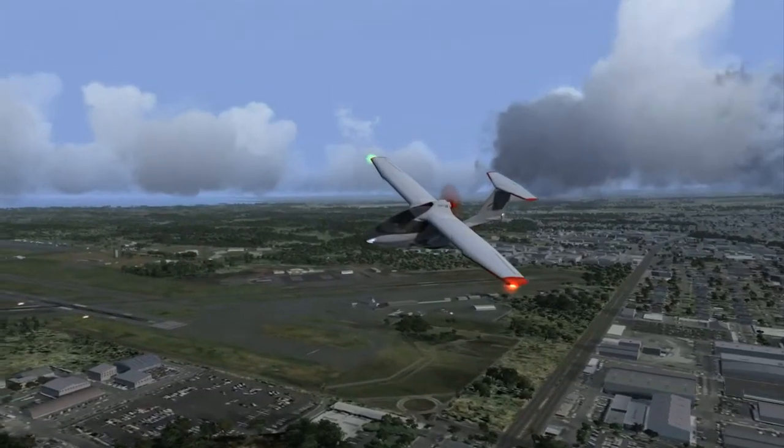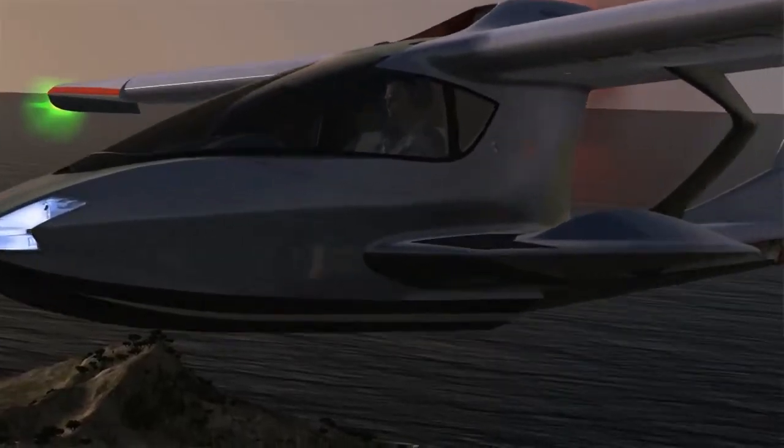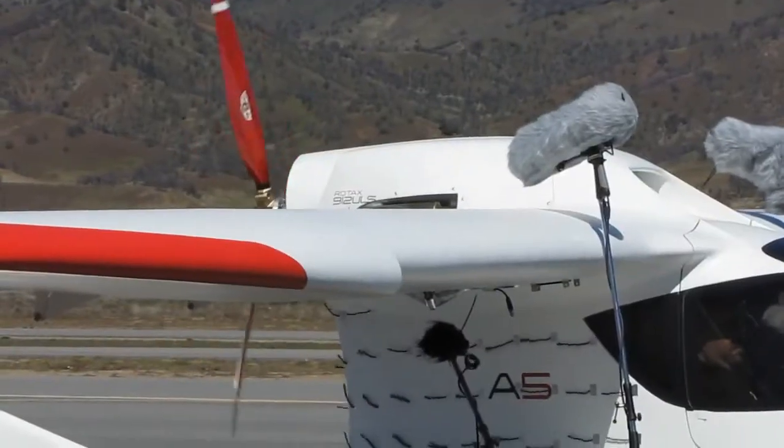We work very closely with Microsoft to make sure that every detail that's in the game is representative of the actual airplane. Icon was able to provide us some CAD drawings. It gave us a model that was definitely more accurate. We went to their facility in Tehachapi, California. Put the aircraft down, put the mics up, start recording it.